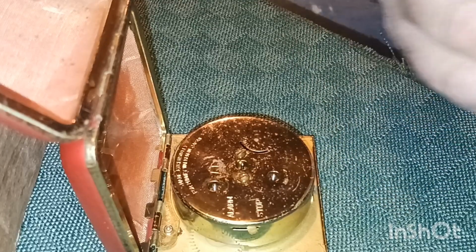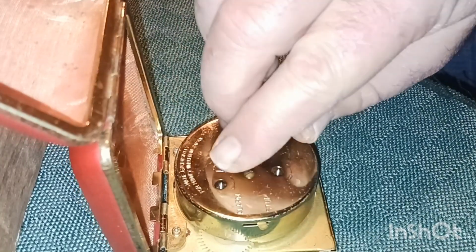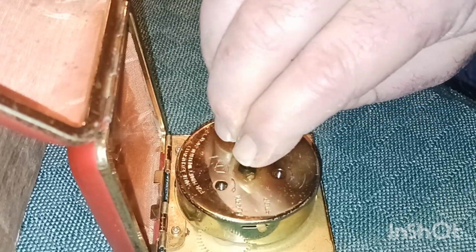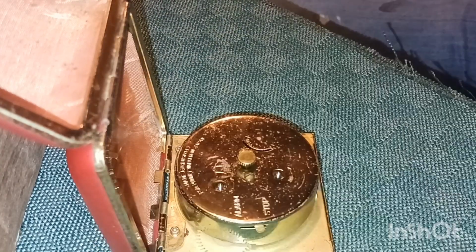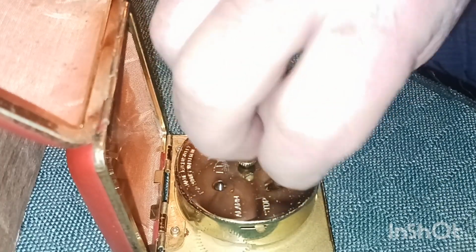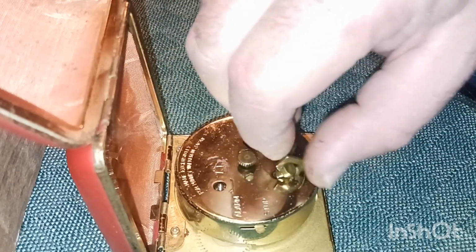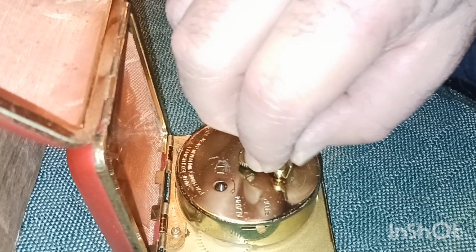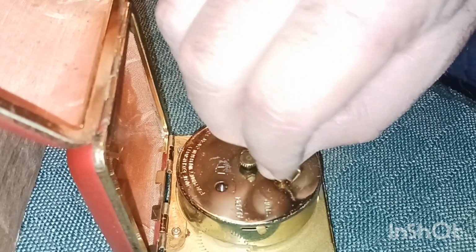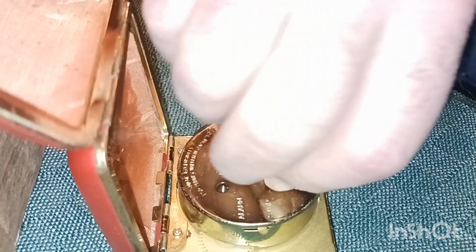Get a hold of it. These are hard. Sometimes they get started back.